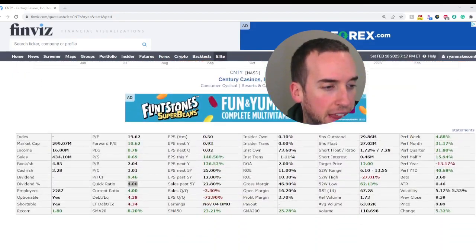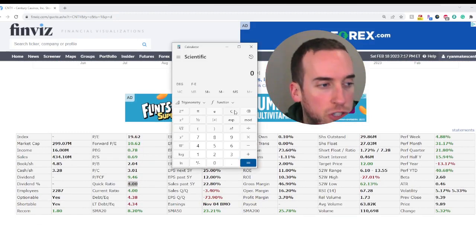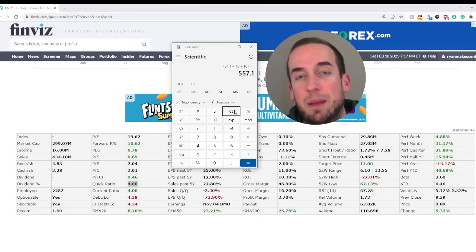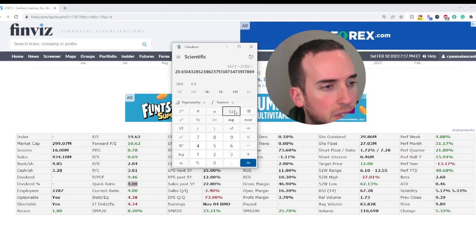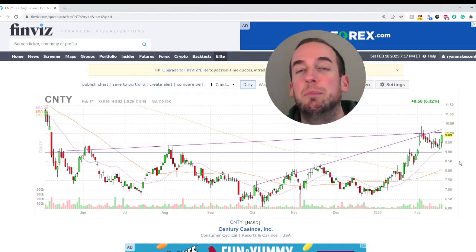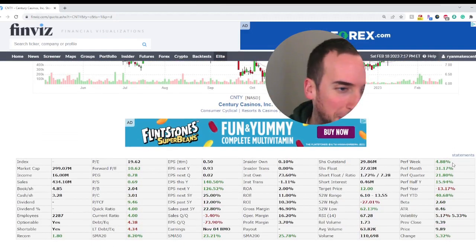So we're going to go back to the top and shorthand everything now. Instead of doing 434 million all the way out, we're just going to do 434.1 plus 16 plus 107, which is 557 million, and we're going to divide that by 27.03. So a $20 stock price. So we're looking around $16 to $20. That is almost a 100% move from here, which is great.